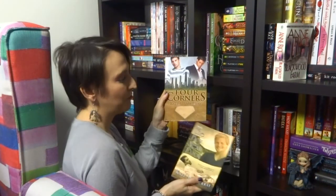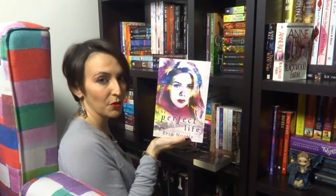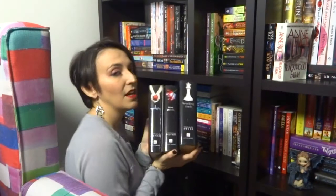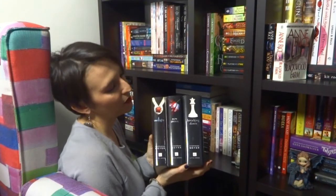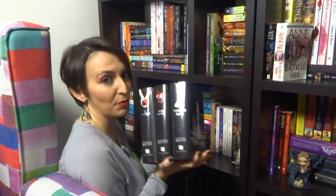Next Door and Four Corners by Kate McMurray, Give It All by Kara McKenna, the finished copy, The Perfect Life by Erin Noel, Faith and Fidelity by Terry Michaels, Beautiful Disaster and Walking Disaster by Jamie McGuire. Then I have what's left of my box set of Twilight books. I did loan out my copy of Eclipse, and it never came back to me, so I'm only left with Twilight, New Moon, and Breaking Dawn.